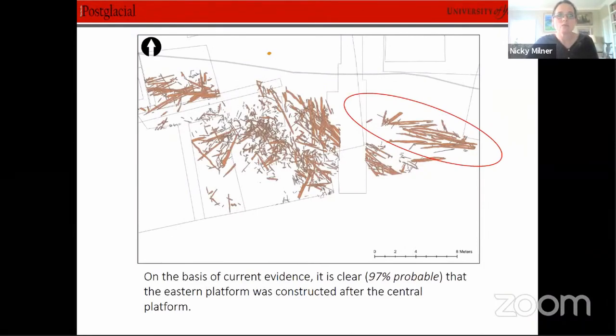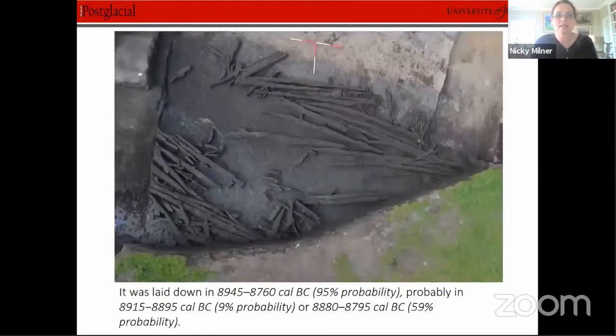Then later on, we see the eastern platform. We couldn't get so many dates from this one, but it does seem likely that it was constructed after the central platform. And here you can see it from above. You can see the scale of it.